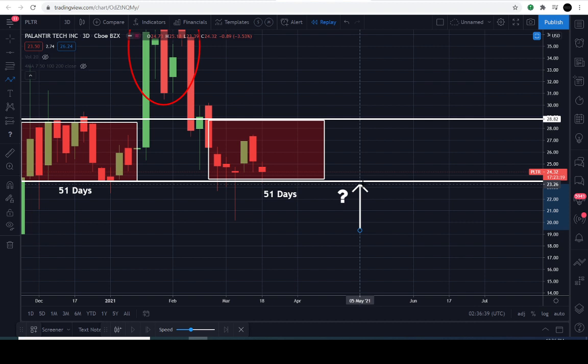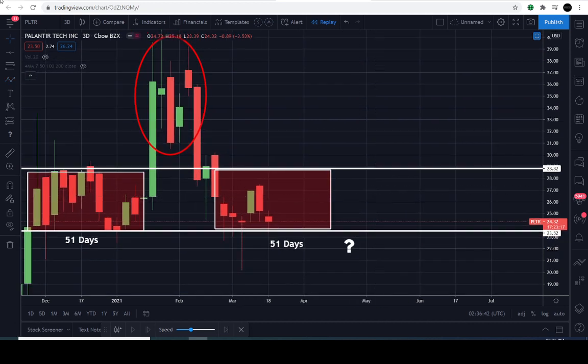Okay, but at the end of the day, let me just explain to you what that other level was that I erased, that white line. It was like $32, and we'll close it out here, guys.